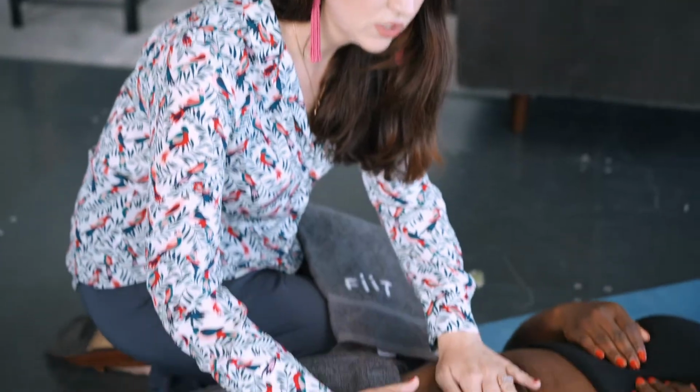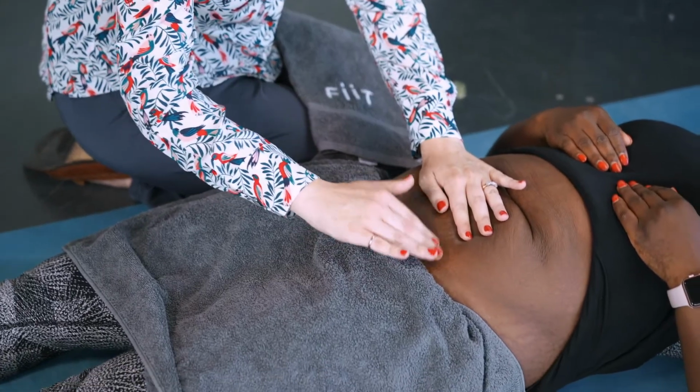Now, for those of you who are 6 weeks or so postnatal, everything is healed, there's been no complications, no signs of infection, the scab is completely gone, you can start to gently work onto the scar. But again, if you've got severe pain or discomfort, or you're not comfortable, keep working around the scar until maybe you're 12 weeks or so. So I'm now going to put oil directly onto the scar.